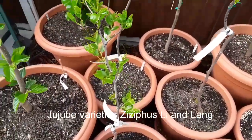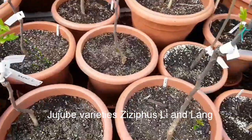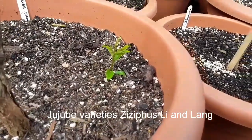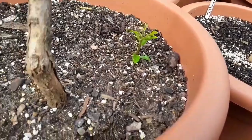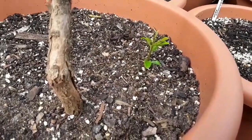These are very late to leaf out, so they normally leaf out late May or June in the UK. Interestingly enough, one of the Langs has got what appears to be a sucker. Apparently they sucker quite freely from the roots in the pot. Now this is a grafted Lang, so that means the sucker is a seedling variety of some sort.